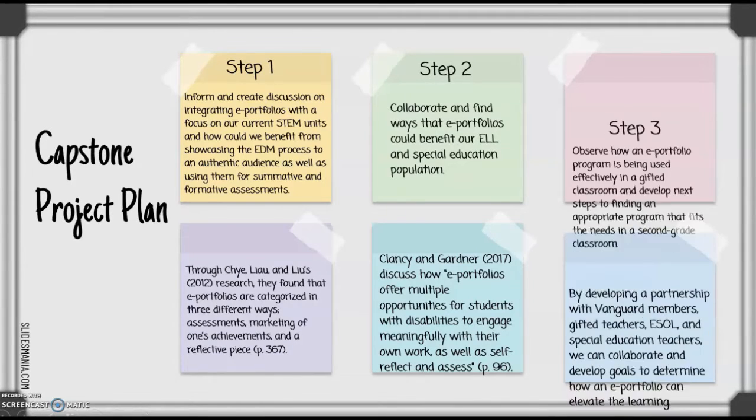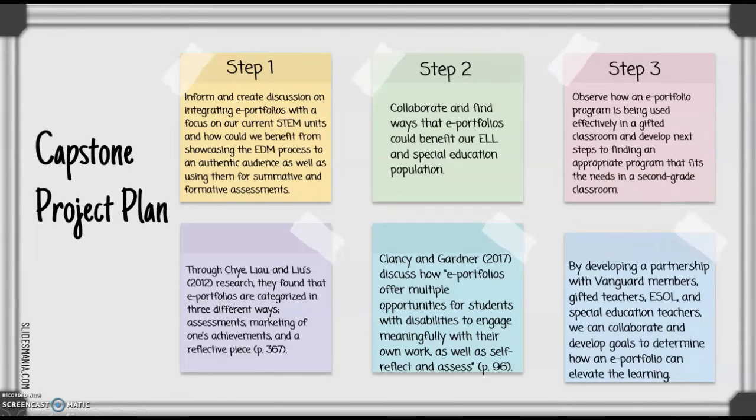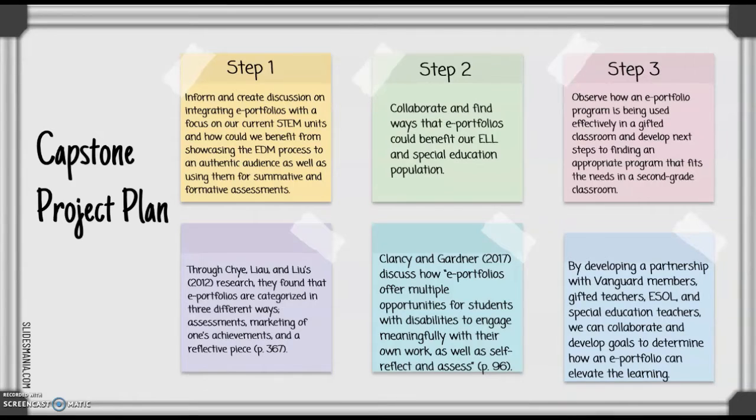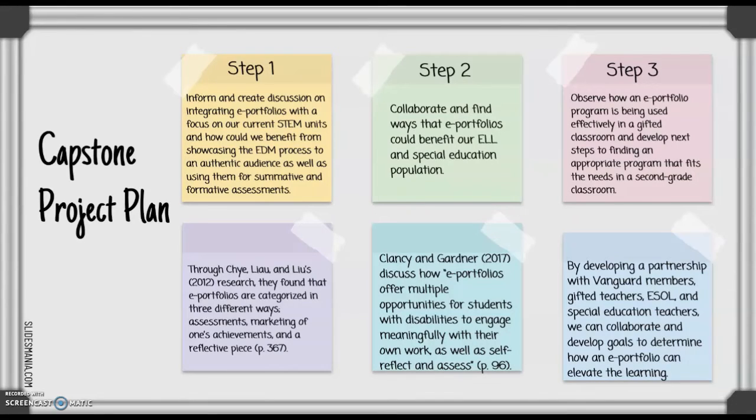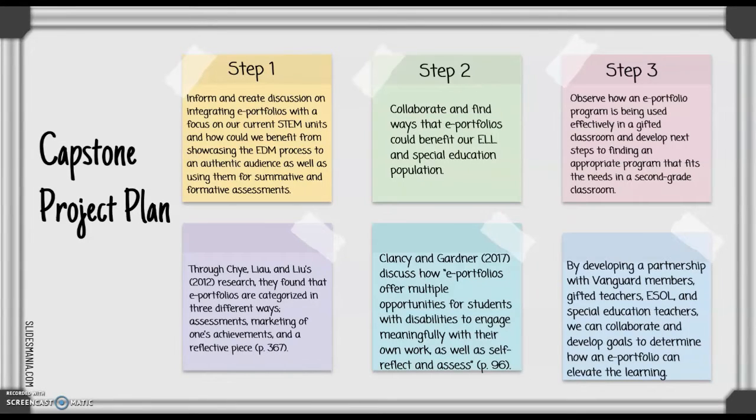Step 3 was to observe how an ePortfolio platform is being used effectively in a gifted classroom that is already utilizing the platform effectively, and develop next steps to finding an appropriate program that fits the needs in a second grade classroom. By developing a partnership with Vanguard members, gifted teachers, ESOL, and special education teachers, we can collaborate and develop goals to determine how an ePortfolio can elevate the learning.